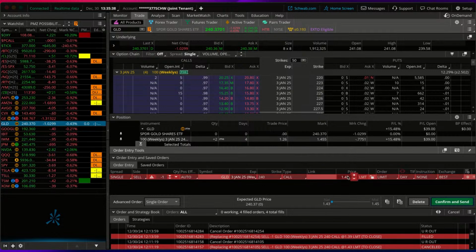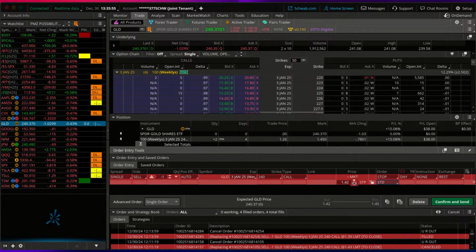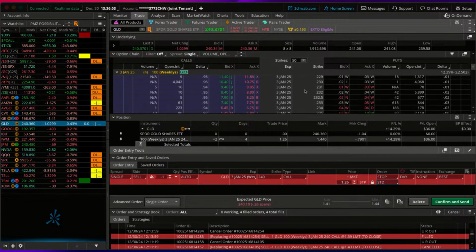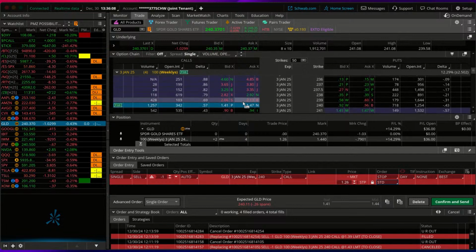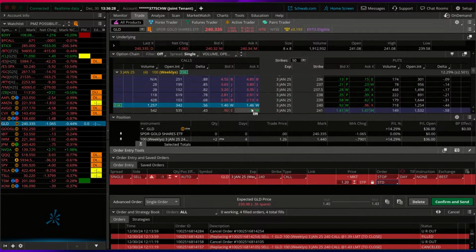I need a break even stop because I have collected profits along the way. Right here, where it says order and then it says limit, I'm going to go down and choose stop. Remember, I paid $1.26, so I would adjust this price to $1.26. Now, this is very important. Please look at the option chain. If you have a wide margin between the bid and the ask, you need to give yourself a little grace down here. So I paid 126. I've collected profits on a couple of contracts here. Because there is a 6-point gap, I could adjust my break even stop by that 6 points, so it would be 120.